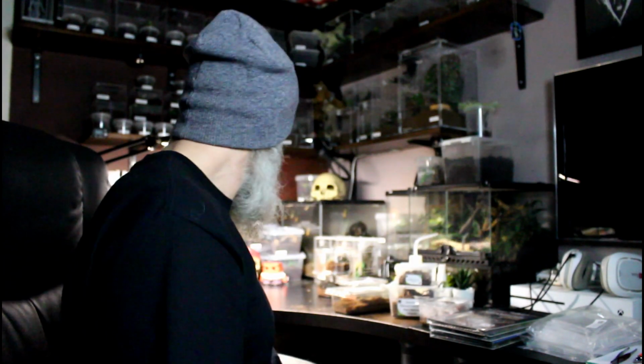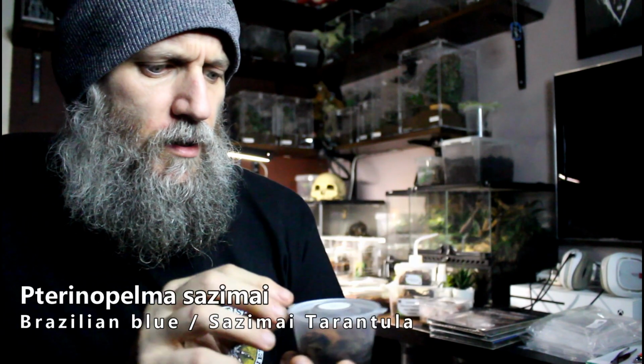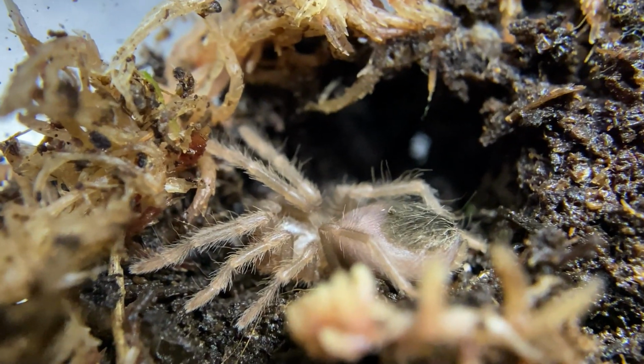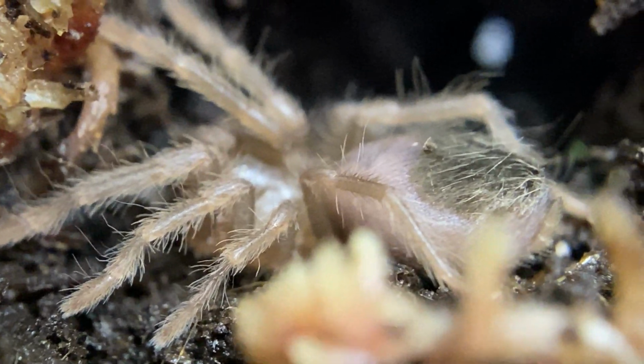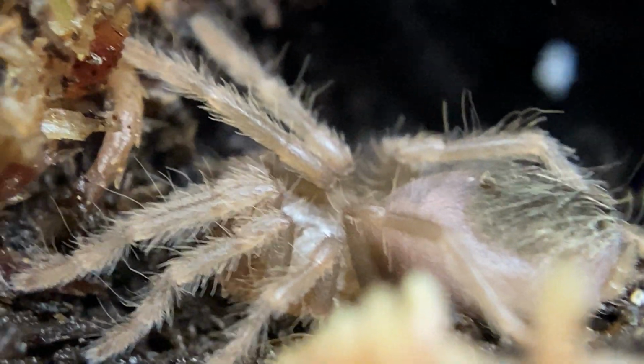Let's hope so. And then, almost lastly, we had some tickets for the raffle, and Connor won this. It was the Tarantuhalla Sasmai, which is the Brazilian blue, I think. Yep, Brazilian blue. This is the Sasmai. Not got one of these. This sling is like a grain of sand, but it was a nice prize to win in a raffle, which Connor chose. So yeah, we'll look at maybe getting some little tiny bits of macro footage on that.